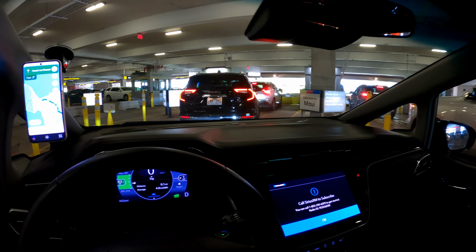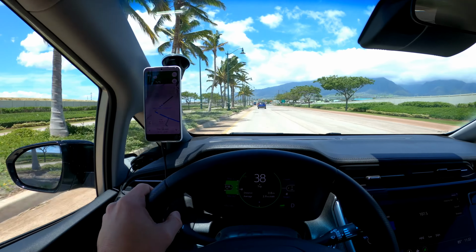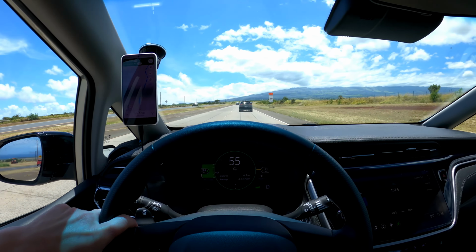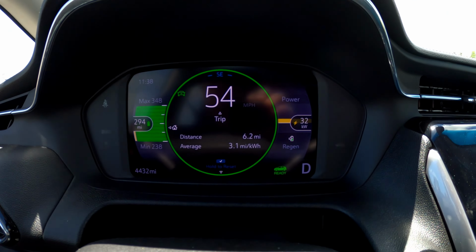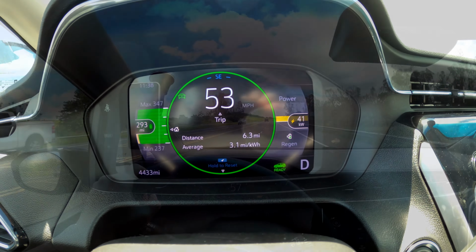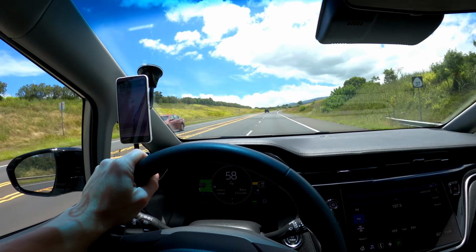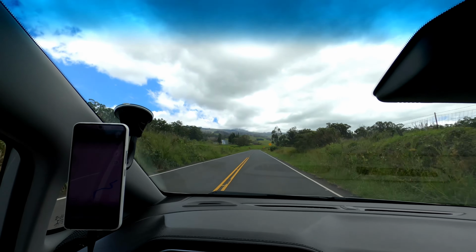Just waiting to get out of the rental car place is taking a while here. Making my way up the incline now. So far, climbing uphill, we're using 3.1 miles per kilowatt hour as our consumption. So beautiful here.